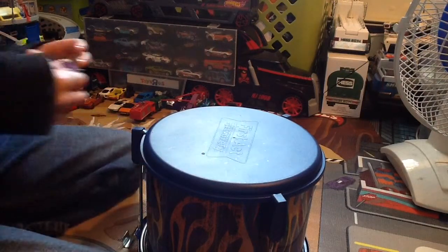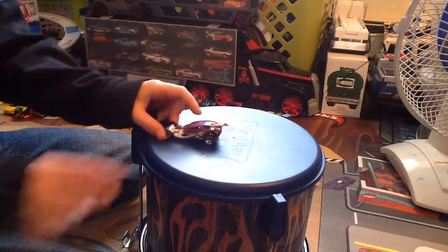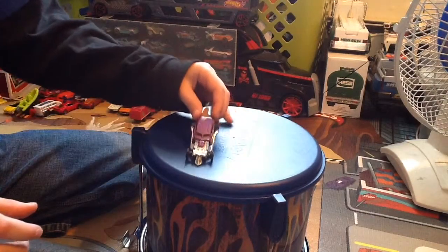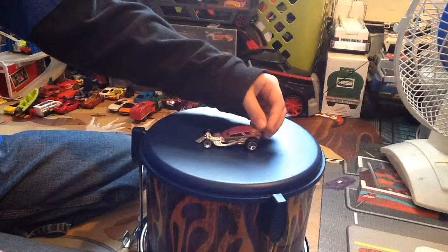And this is my race car. It has a little surfboard in the back. It's purple. You can see the engine. Big wheels in the back. Little wheels in the front.